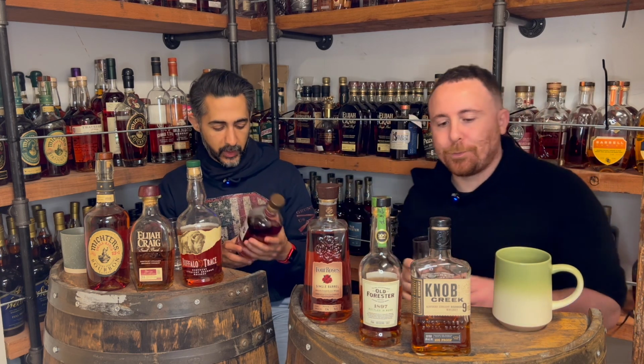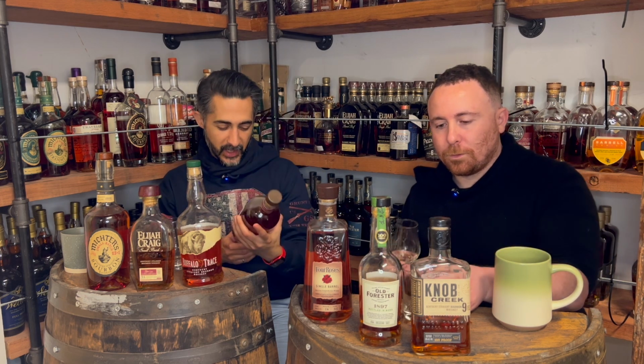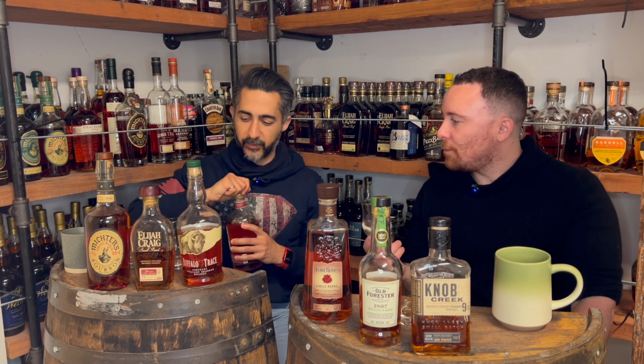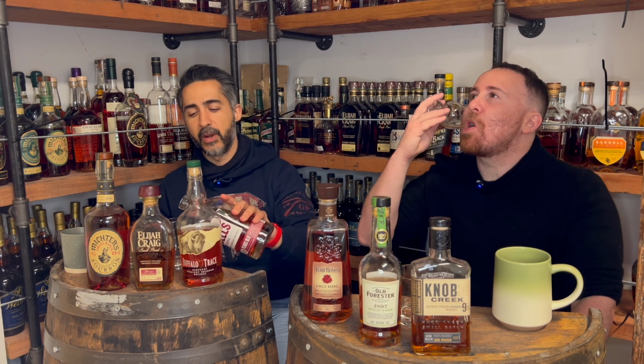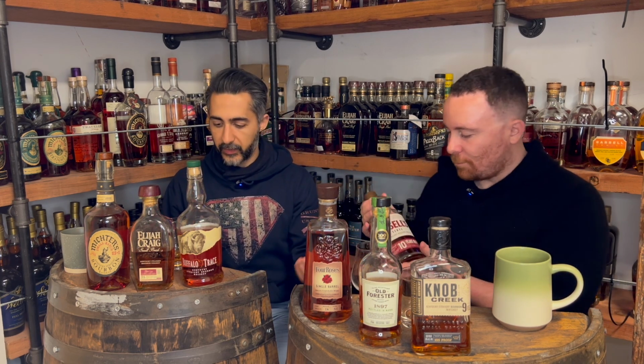All right. Why don't you take this? I'm just going to do a little rinse. So this one is the Russell's Reserve 10-year, and surprisingly, despite having a 10-year statement, this bottle doesn't get a lot of love, which is kind of strange to me. I don't know how, but Wild Turkey manages to put a lot of this stuff out, and it ends up in bundles.